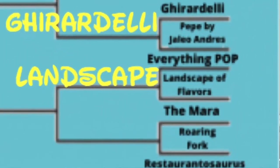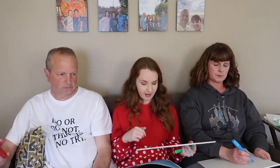All right, so the next one that we have is another two from resorts. We have the Mara, which is the quick service location at Animal Kingdom Lodge, up against the Roaring Fork, which is the quick service at Wilderness Lodge. We've stayed at Animal Kingdom Lodge. I've stayed at both and have eaten at both. So I only have the one to go on.